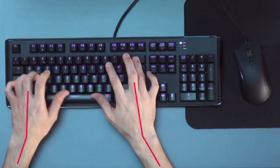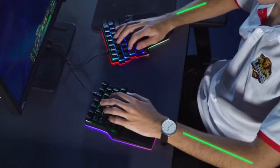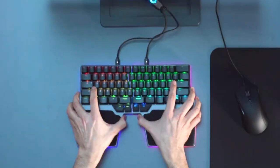A normal keyboard forces the wrist to bend towards the pinky side of your hand. Raise's split design allows you to rotate both halves so you reduce the strain in wrist and shoulders. Raise has a full aluminum body, the connectors and joints are magnetic, and the cable gives you an extra USB port.